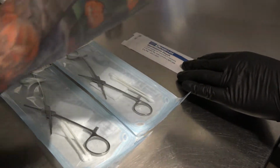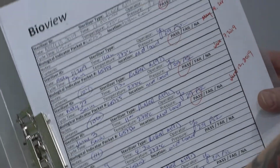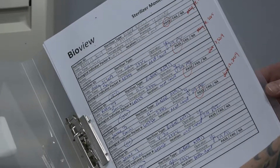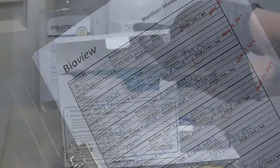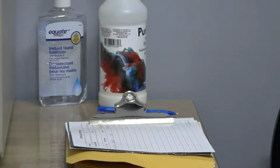Spore test results are to be kept on-site and available at all times for review by a public health inspector. New sterilizers, or sterilizers that have been serviced or relocated, must not be used until 3 negative spore test results are obtained. Failed spore tests must be reported immediately to Public Health Services.